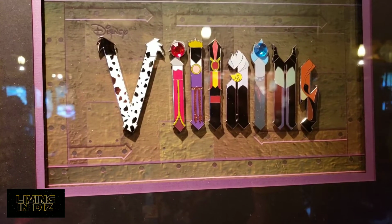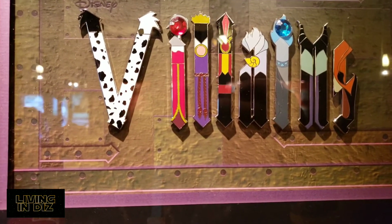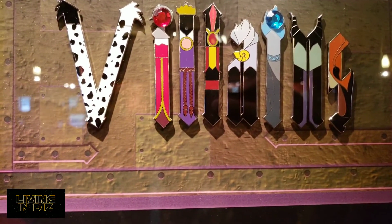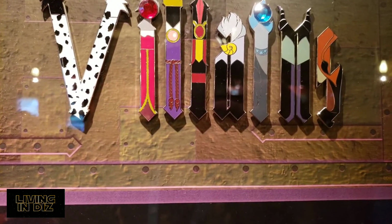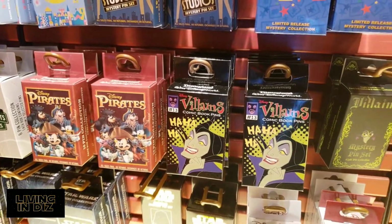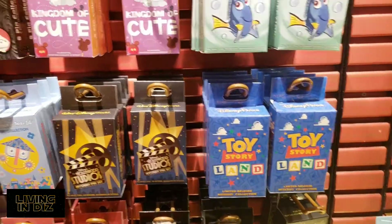Those are all pins. And you've got Cruella de Vil, Captain Hook, the Wicked Queen, Jafar, and you have Hades, and you have Ursula, Maleficent, and Scar. You can buy these boxes right here that have mysteries, so you don't know what you're gonna get. Yeah. So basically that's pin trading. Yeah, it's like cards. When you open up cards, you never know what you're gonna get.